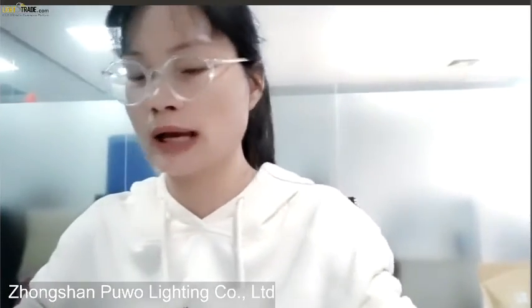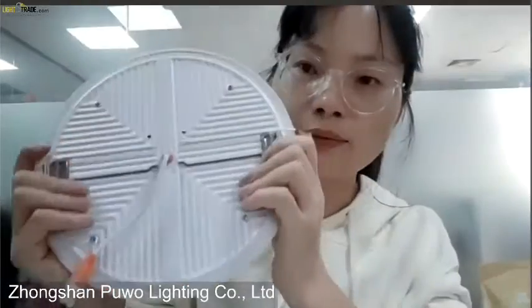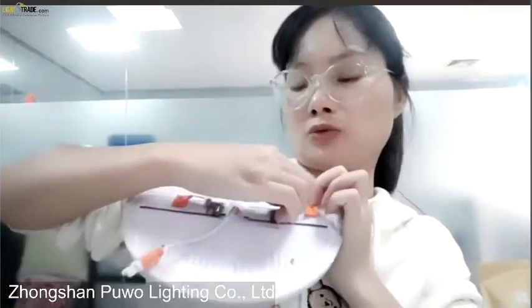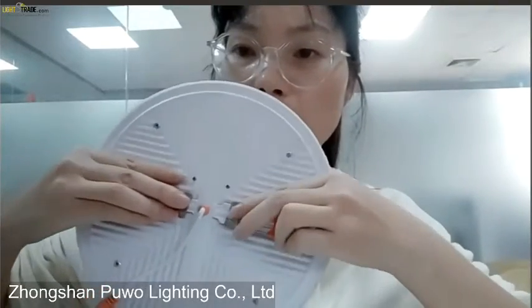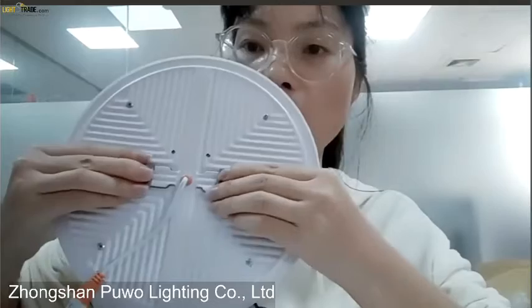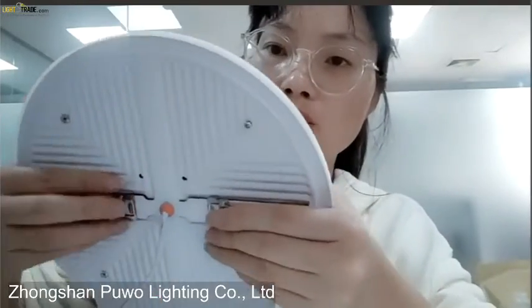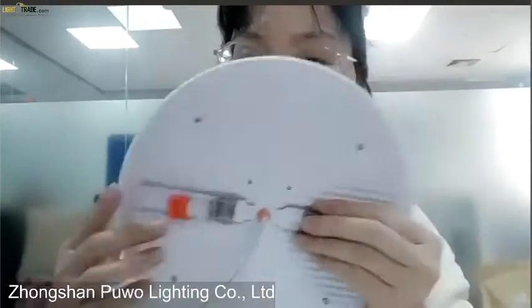Let me introduce two types of our new products that are popular in the market now. This one is adjustable, so we can open the cut-out within the dimension, and it can be used in a small hole and a bigger hole. It is easy, so customers have no worries about how big the cut-out size is.